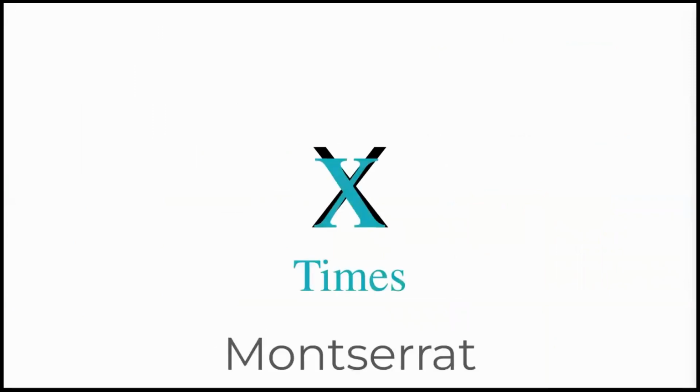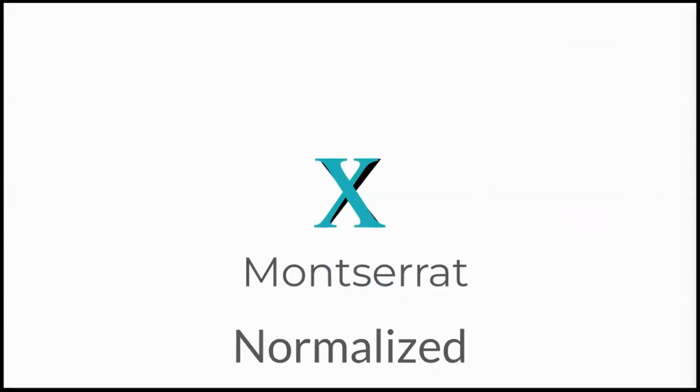This is a lowercase x in Times at 16 pixels. And here's a lowercase x in Montserrat, also at 16 pixels. When these are overlaid, the lowercase x in Montserrat is clearly larger. However, we can decrease the size of Montserrat so its lowercase x has the same size as Times.